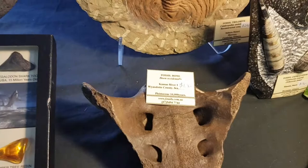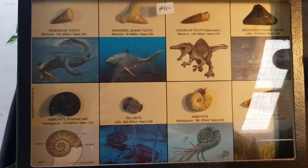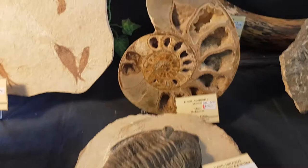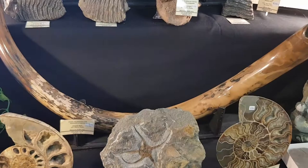Here we have some ancient dinosaur teeth, some meteors, meteorites, my bad, mosasaur teeth, another fossil trilobite, very incredible ammonite, and this blew my mind, there's fossilized mammoth tusks.